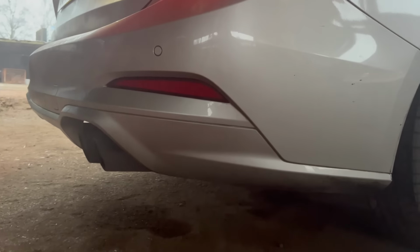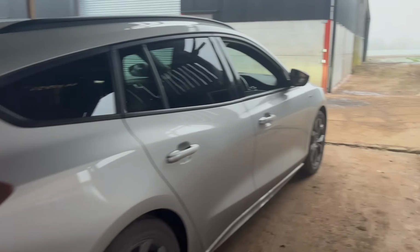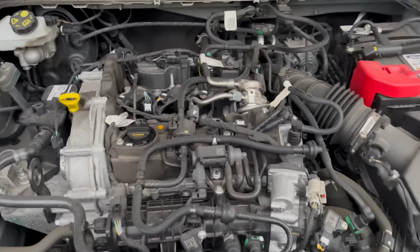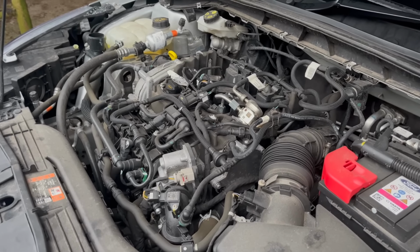And again. Oh, it's all tailpipe noise and no engine noise. Look at the tiny little engine. It's tiny. There's nothing to it. Well, this looks very complicated, but it's very small.